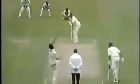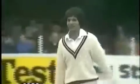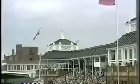Here's Andy Roberts. Forward, Bacchus. It's a bit chilly here at Lord's. There's a cool breeze blowing across. That'll do for 4 runs.